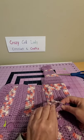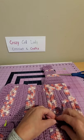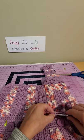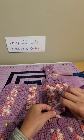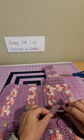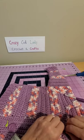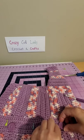Okay, so now we're going to do one, two, three. And I'll just lay that across there. So one, two, three. What we'll do is we'll anchor it with a slip stitch. Don't want to really add any height there. But then I'm going to do one single crochet. All right, now I'm going to pull that out a little bit and test the position. Okay, so that one seems right. Okay, one down, three to go.